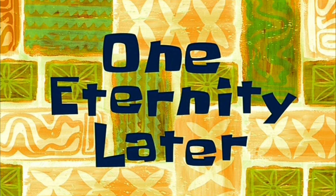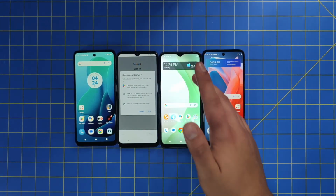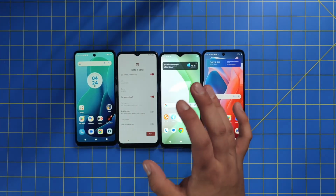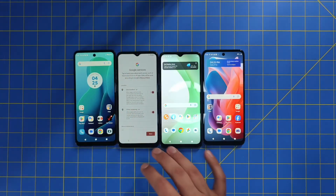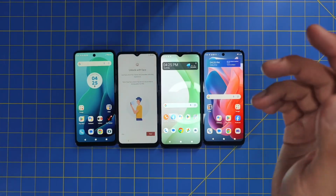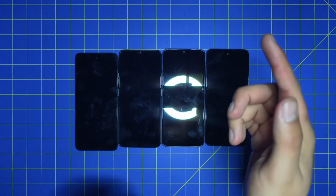One eternity later. So I'm still in the process of setting these guys up, and one thing I have noticed is that the TCL is incredibly slow, like very slow. These guys have all been set up for a while now, and going through the menus on the TCL is a painful task.